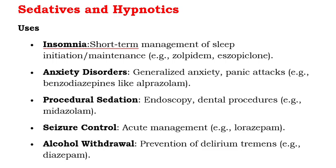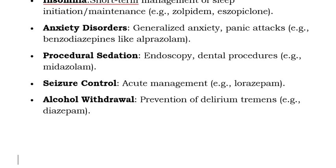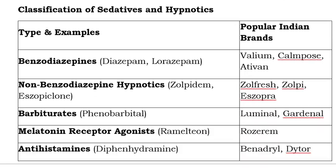It's interesting how broad the applications are. The notes also bring up seizure control, particularly acute seizures, mentioning lorazepam. Why sedatives there? Well, many sedatives, especially the benzos and barbiturates, work by boosting GABA inhibition in the brain. Okay, GABA, inhibitory. Right, and that helps dampen down the excessive neuronal firing that causes seizures. Lorazepam's pretty quick acting, so it's good for those acute situations.